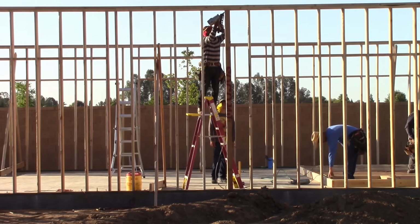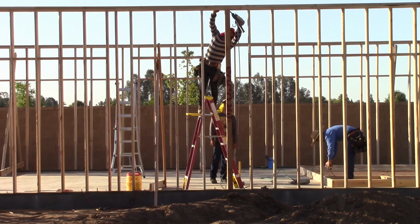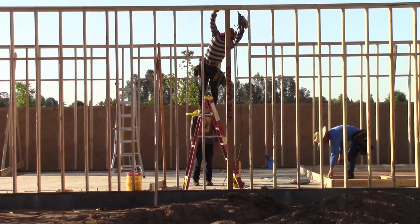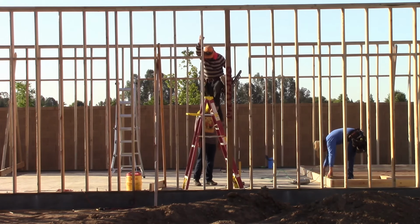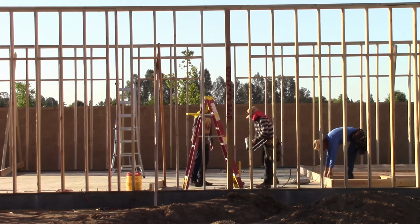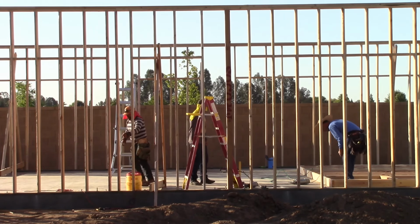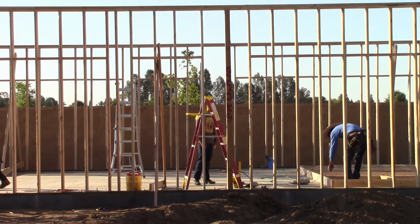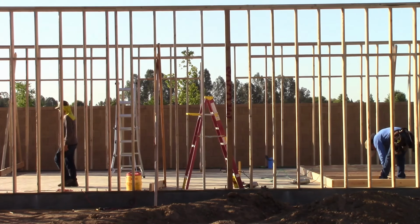That's one of the 4x6s for the hold down to the slab. We have 8 of those required by the city for stability. It's so your building won't lift in the event of an earthquake. Again, 8 4x6s, full length of the 11-foot wall, and then it's attached below with a hold down. That's an anchor bolt in the concrete.